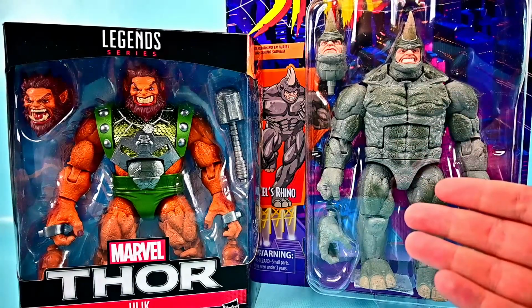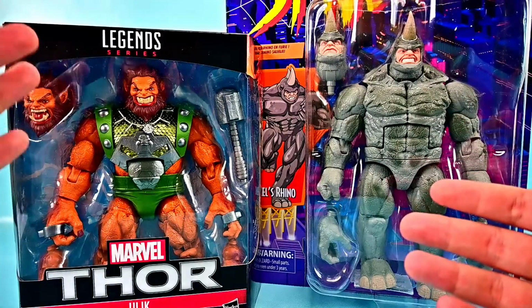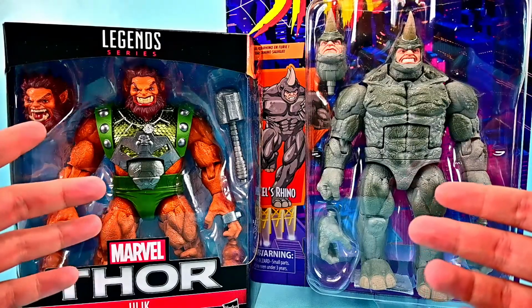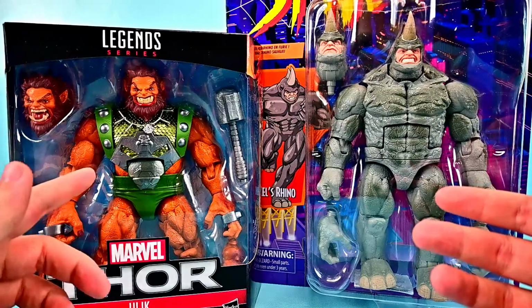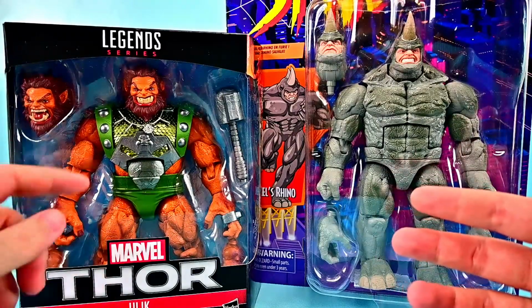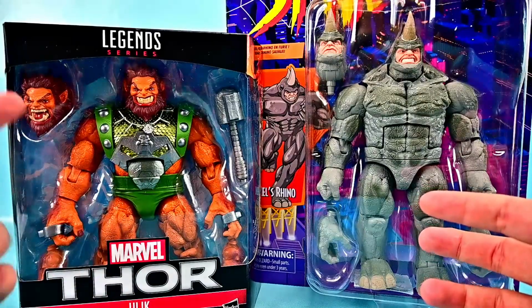Today we're looking at some Hasbro Marvel Legends Deluxe figures. So first off, we have the Walmart exclusive Ulik figure from the Thor series. So we have Ulik here as he appears in the comics, and we've looked at this figure before from that Thor box set I did a while ago. So we'll have to look at him and compare those two together, but I loved the Ulik last time, so getting him again in a more upgraded version is going to be awesome.